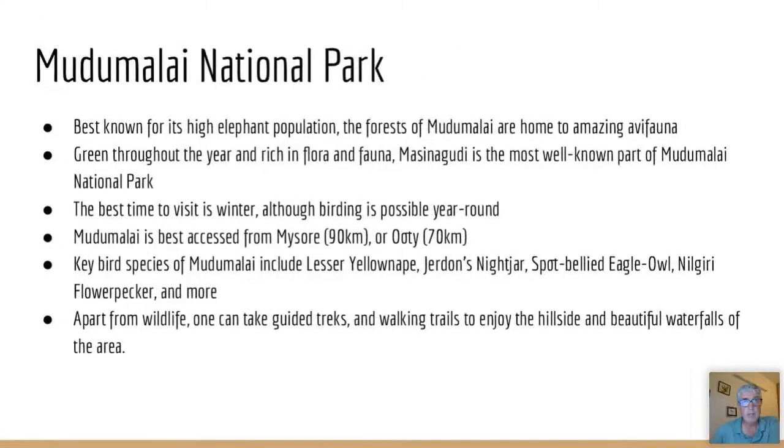Continuing on, we go a bit further south. Mudumalai is all really contiguous. So Nagarhole, Bandipur, Mudumalai National Parks, and Wayanad in Kerala are really one very large contiguous forest. Mudumalai is on the Tamil Nadu side now. Again, excellent for elephants, very good for leopard as well, but also extremely good birding in parts, particularly some of the drier areas around. Masinagudi is an area of Mudumalai that can be excellent for several birds.